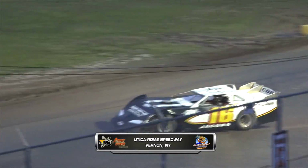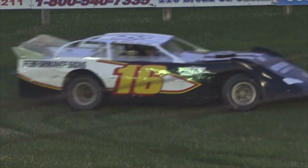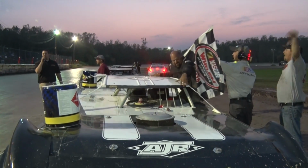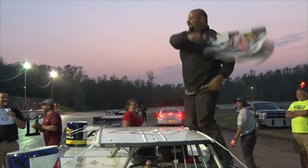The upset is official here at the Utica-Rome Speedway as hometown underdog Aaron Jacobs cleared the scales and decided to celebrate with some grass donuts as he is the winner of the 30-lap Gnome Cup. With dozens of friends and family members in attendance, it is one crowded Victory Lane as everyone wants to get in on the celebration for this first-time Go Nuclear winner.